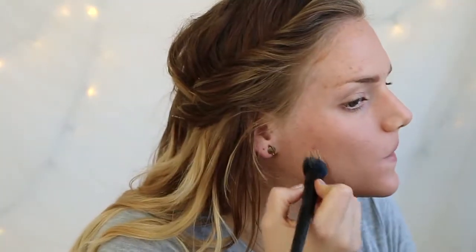Because a lot of my breakouts are in the beard region, and I think that might just be a hormonal thing. But a habit that I desperately need to break is that when I'm resting, I'll put my hand on my chin and stuff like that. I'm sure that contributes to breakouts there, but it also rubs my makeup off, so I need to just be careful.